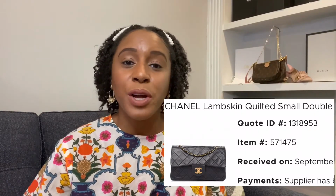Moving on to my Chanel small double flap, I initially sold that when it was more of a vintage and I wanted one of the newer styles from Chanel. So I originally went with my Chanel jumbo back there, and I really liked it and I still have it in my collection, but it is more of a shoulder bag. And I realized more for size comparison that I wanted to add a medium double flap into my collection to replace that small size.